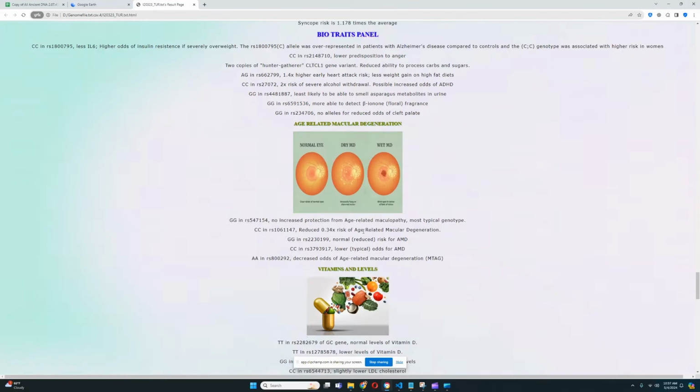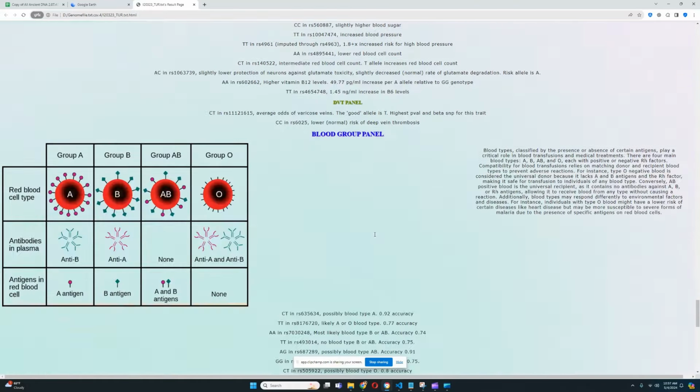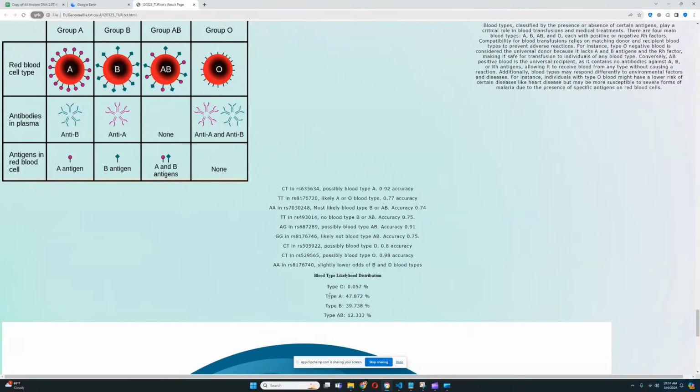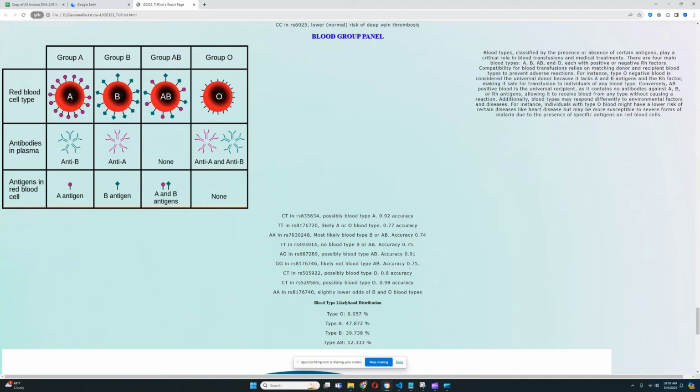And for vitamins and levels, I don't even know if I want to talk about this, to be honest. For blood group panel, looks like her predicted blood type is type A or type B. It's kind of difficult to predict. The only thing we can say for sure is that it's probably not type O. So it's most likely type A, but it could also be type B. But it is probably not type O. That's the one thing we can say with any degree of certainty. Unfortunately, there is just not much data in this file, and there is not much certainty with these genotypes to be able to accurately determine the blood type.